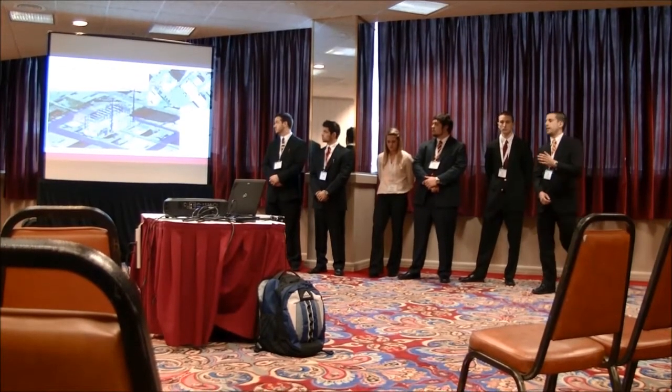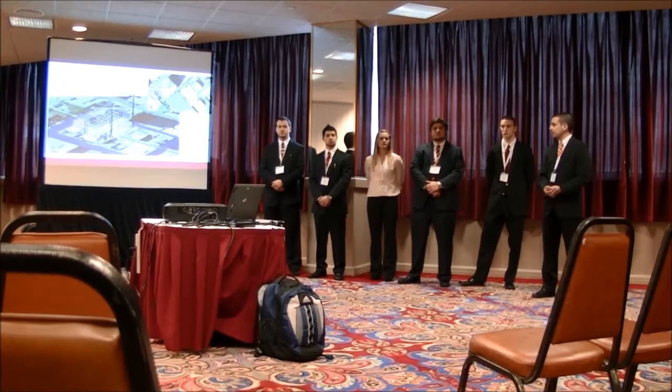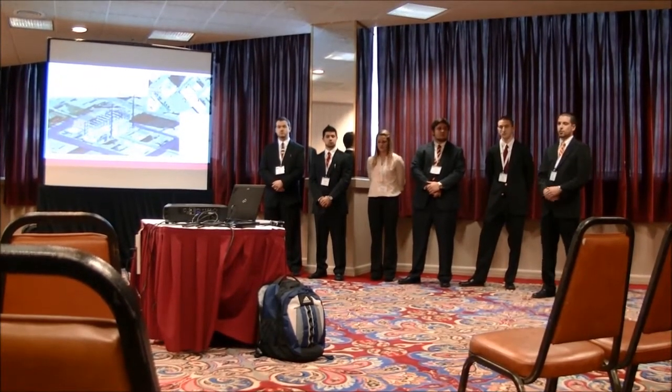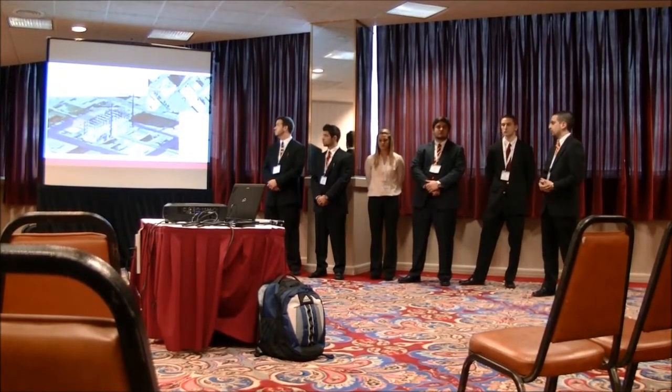As we progressed throughout the day, a lot of our deliverables were building up to constructability and ultimately a site logistics plan. As you can see here, some of the decisions that we made throughout the day, including much about scheduling, were reflected then into our site logistics plan.